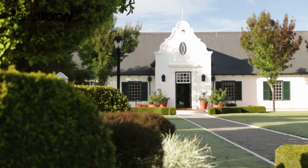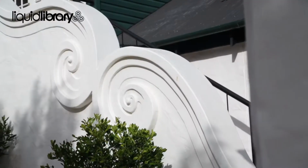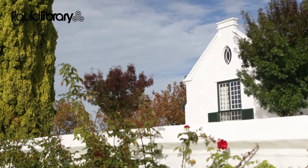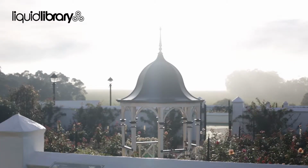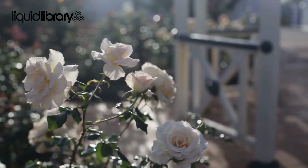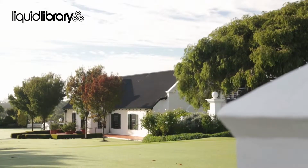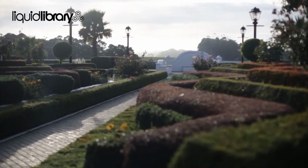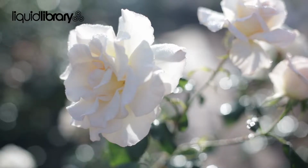The cellar door buildings are based on Cape Dutch architecture, which Michael really loved, and he was familiar with it from South Africa. He always thought it would sit really well on the landscape here, which as you can see it does. It sits beautifully with the green trees and the green grass, and it really is a stunning visual aspect of Voyager Estate.